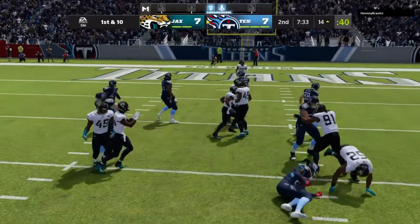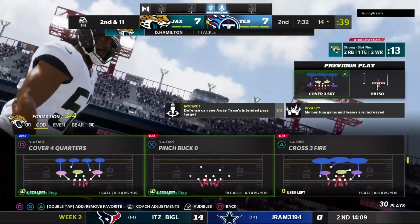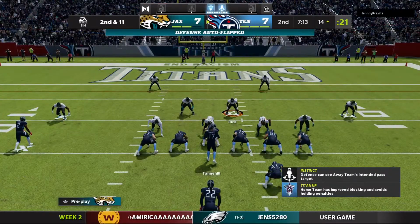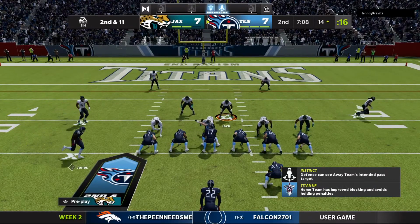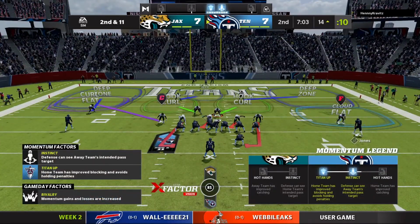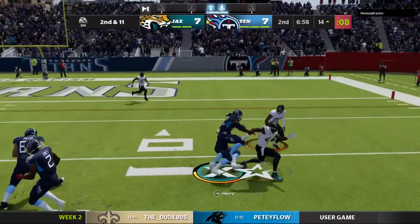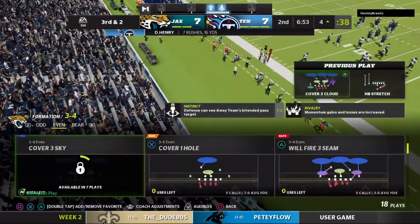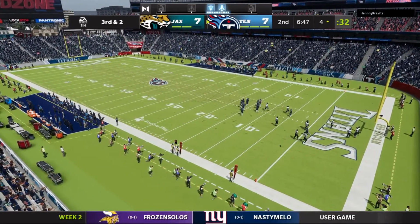Tannehill going to turn and give this to Henry. And he is met quickly in the backfield. Down he goes, folded like a lawn chair. He'll lose a yard there, and it's 2nd and 11. Henry running right. Shedding the tackle. And able to get him inside the 5 here, just inside the 5 to about the 4. They get 9 yards back on the run there, and they're left with a much more makeable 3rd and 2.